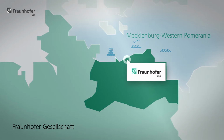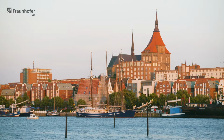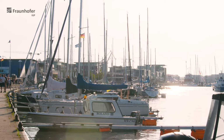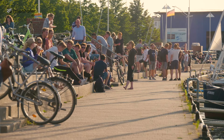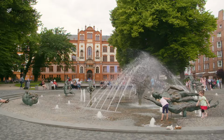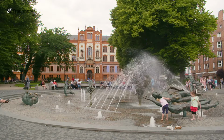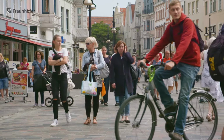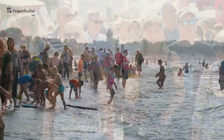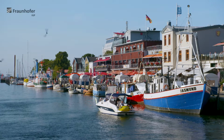The Fraunhofer Research Institute for Large Structures is based in Mecklenburg-Western Pomerania, in the heart of Rostock city. This Hanseatic town in northern Germany stretches along the Warnow River up to the Baltic Sea. With the oldest university in the Baltic Sea area, it is a dynamic cultural and urban center, the most densely populated city in the region, characterized by its location at the sea.